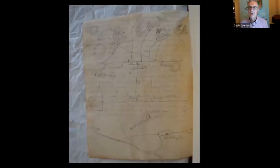Then there's this quite faint pencil sketch, and you can see in the centre Stanton St Bernard being mentioned. What I think this is, is he's looking at parish boundaries and the linear earthworks in the Vale of Pewsey, and you can see the shading of the North Wessex Downs. So that's quite fun.